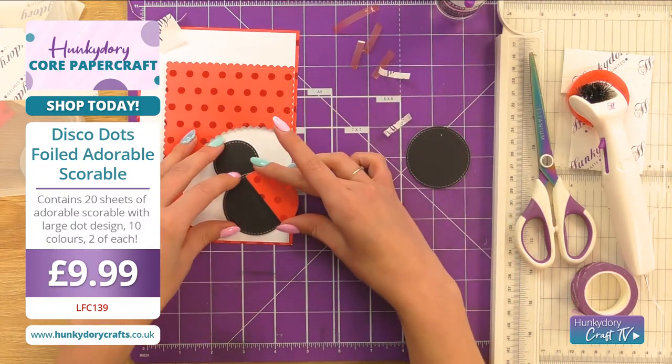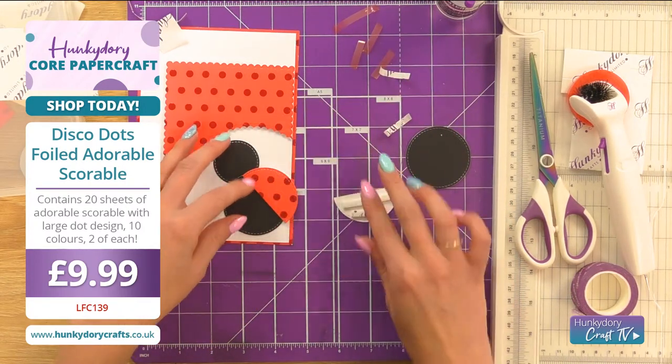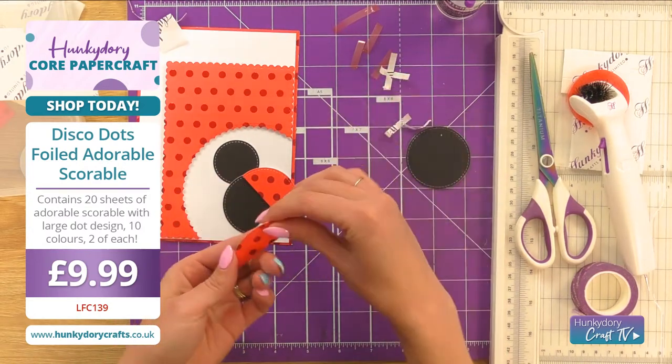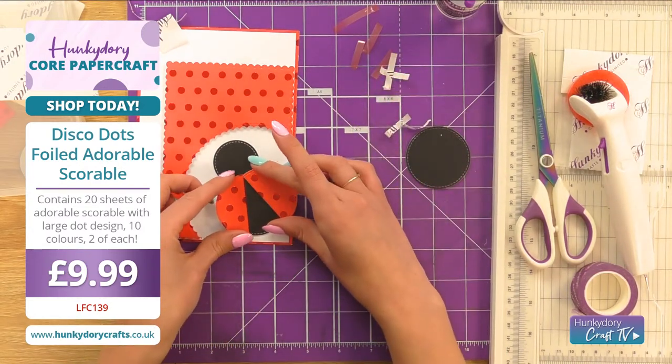Joyce stopped trying to count how many dots they've got. Oh, yeah, actually, sometimes I do, because some of them are really, really dotty, aren't they?